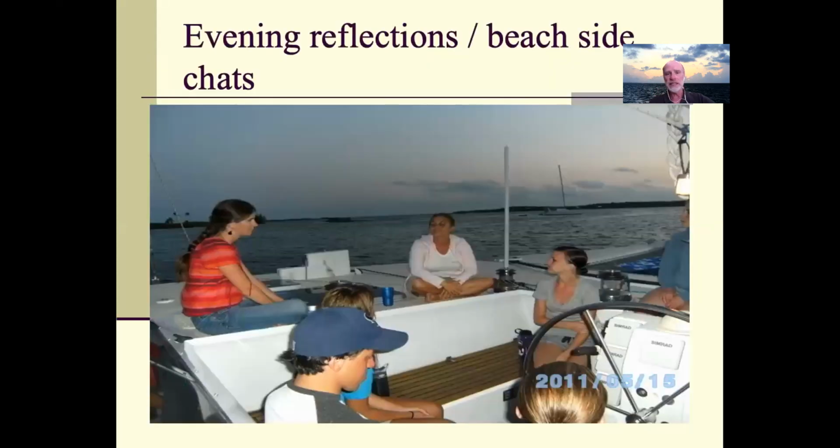We will have deckside chats and reflection sessions each night. Two members of the group will be designated as our crew leaders, and they will put together a schedule for our night watches, which start at 10 o'clock at night, two-hour shifts, two people, and also to lead a discussion right at sunset after we've cleaned up from dinner, to talk about what we've done that day and how it links into the different messages. So everybody plays that role.